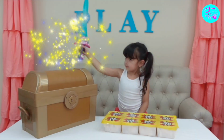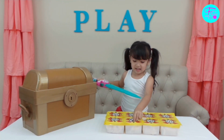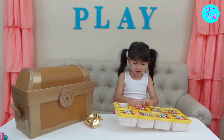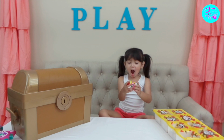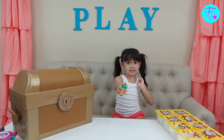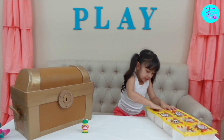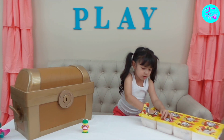Is that working? Sorry. Whoa, poke it. And open it! Keep it, keep it. What's this mistake? Let's take them out. Oh! Wow, really? Yeah. Maybe it has a pirate ship. What's this? Why is it really hard?